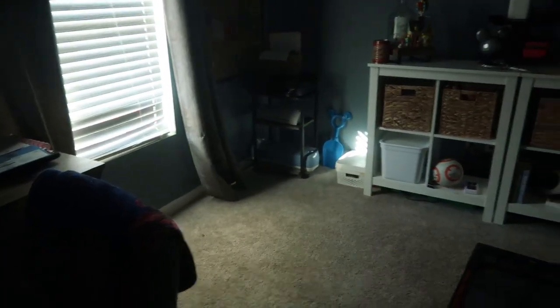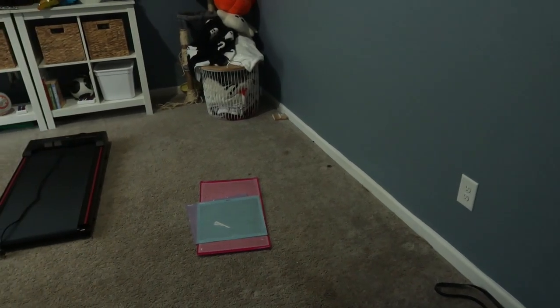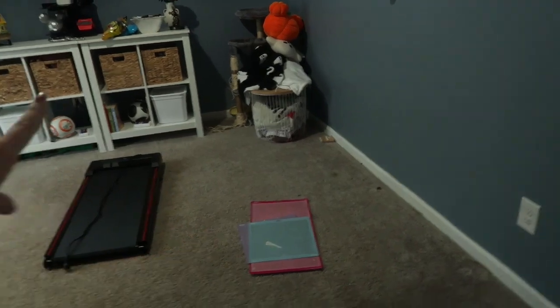So for this week, this is what we decided to do. We finally got rid of the futon that's been here since Trevor moved back home for like a month last March. Hated it. The cats destroyed it, but it served its purpose. It was great. These are under it, and this is under it.